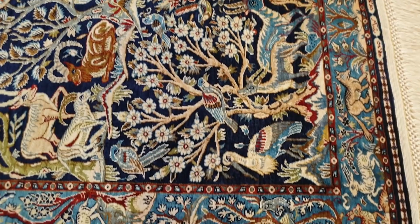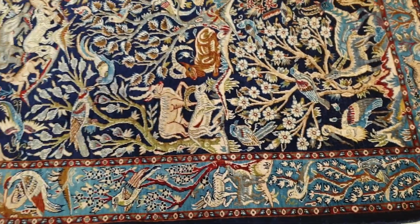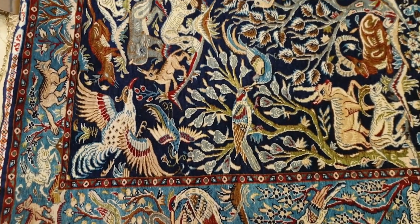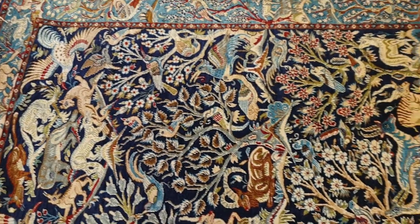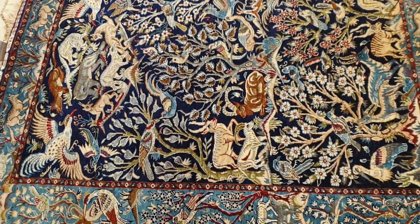So again, I wanted to feature this piece. It is such a unique piece, and this is actually the first time that we have been able to find a piece of this quality with this type of attention to detail from the Shekar workshop that's unfortunately no longer there. So we hope that you like it.